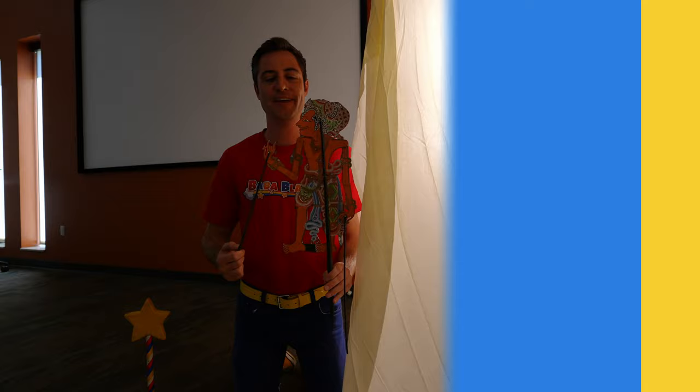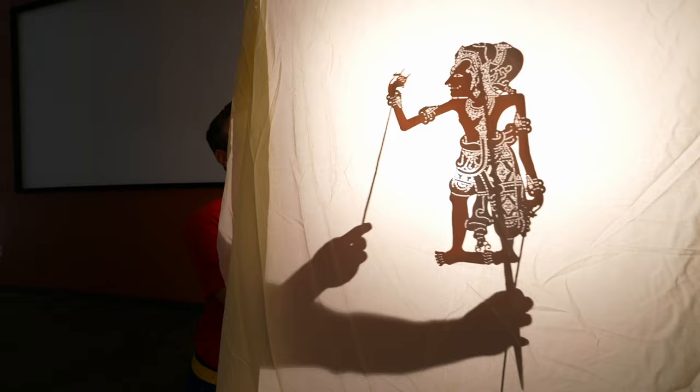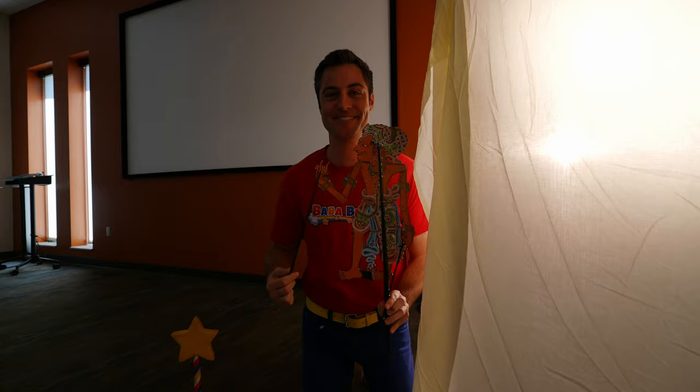Hey, look at this. This is an authentic Indonesian shadow puppet. Awesome. And I can put him right back here so you can see the shadow on your end. These are used to tell very important stories, but I'm not very good at it. Let's go see a pro who's awesome at it. Check it out.